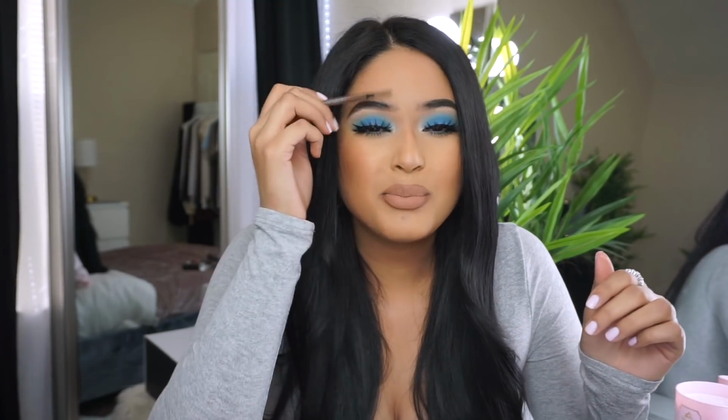But I love how it has a spoolie on this side. It works great. The consistency is perfect. It's not too liquidy, not too creamy, and not too hard either. It's just the perfect pencil, and that's why I usually like the high-end ones better than the drugstore ones. But honestly, you guys, I love how thin this is. It gives you hair-like strokes on your brows, which thank God, because I need that. Just an overall really good brow pencil, so definitely check this out if you haven't yet.